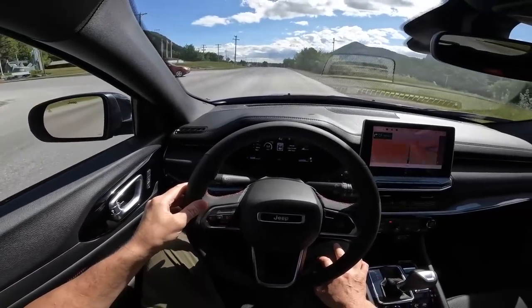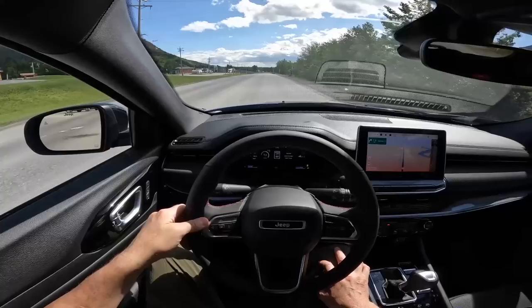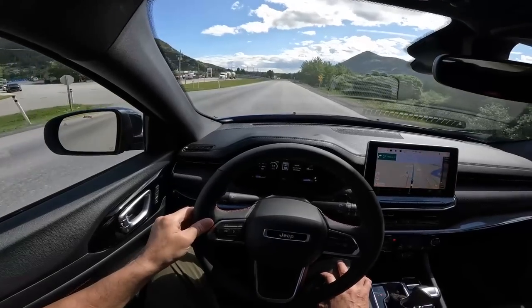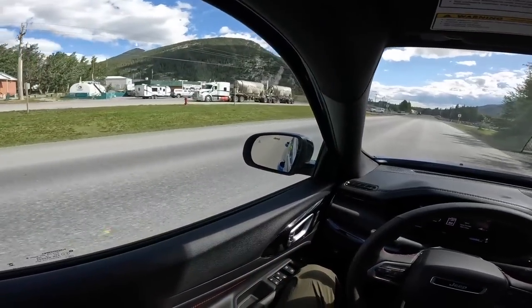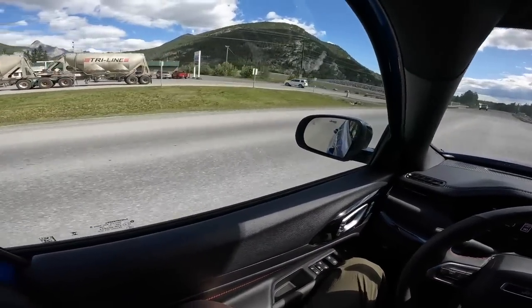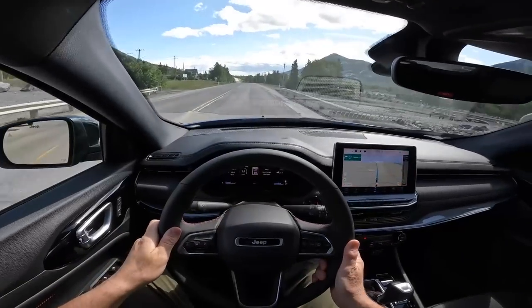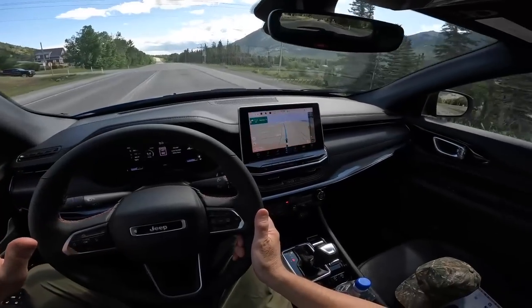But this guy is very easy to drive, the Jeep. So I really enjoyed it. It was a nice little road trip. There's a kind of like a truck stop here. A little gas station. So this part is interesting.